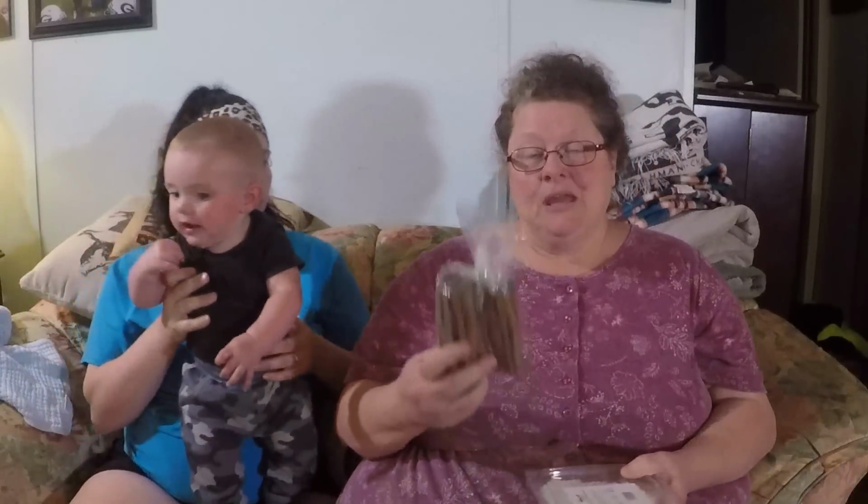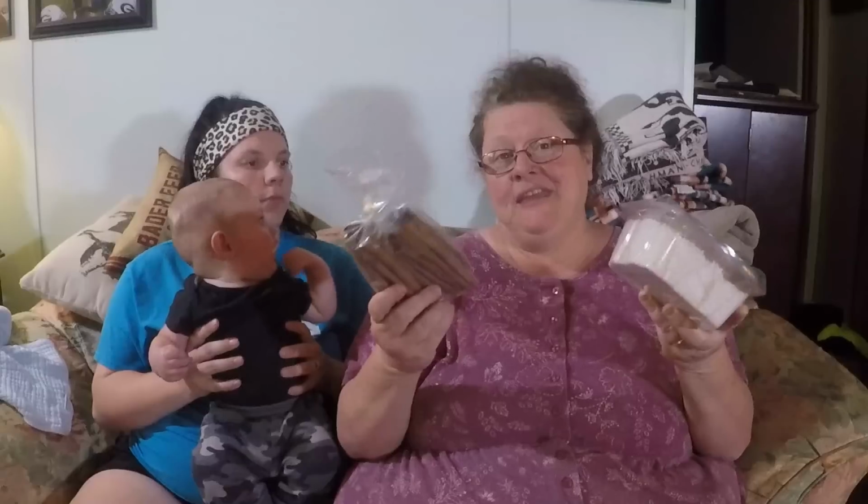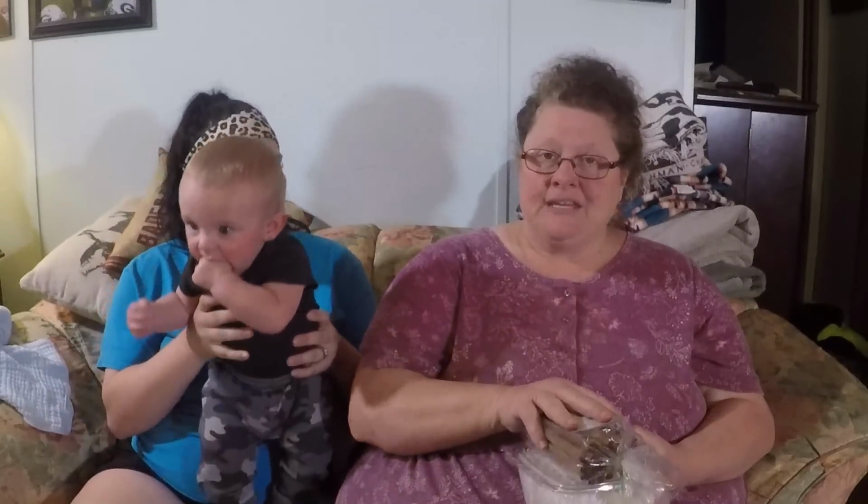I picked up cinnamon sticks and unsweetened coconut flakes, and both of these items are for future projects that we'll be showing you here on Cedar Creek. We've got some other things that we're working on, trying to find items that we can make and that we can offer for sale, just to diversify beyond our cows and have some more items that we can offer to the public here at Cedar Creek.